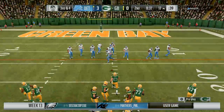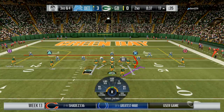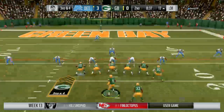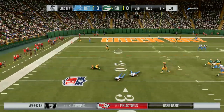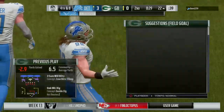The Packers on third down. They've been okay, 2 for 3 thus far. This is 3rd and 4. He'll look to throw. Being chased out left. And he can't get rid of it. He's taken down. You never want to give up a sack.